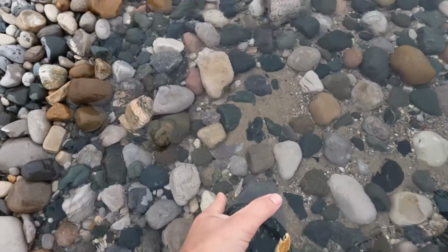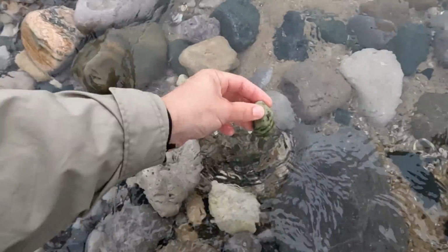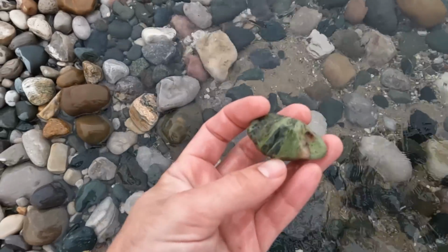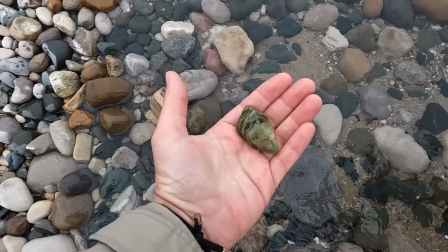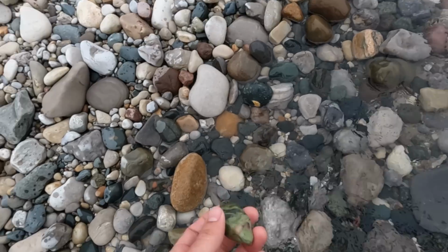Well, I'm right here. What's this green? That looks kind of cool. That's epidote. I'm just gonna get my hand cold for this one. Oh wow. That's a nice piece of epidote. I like that a lot. I think I'll throw that in the bucket. Yeah, that's a keeper. That's gorgeous. In the bucket she goes.